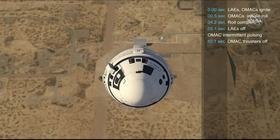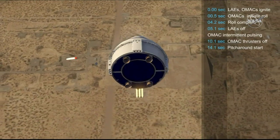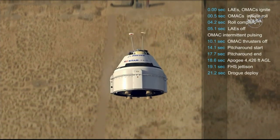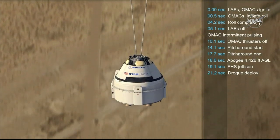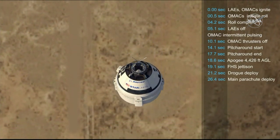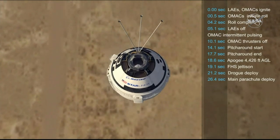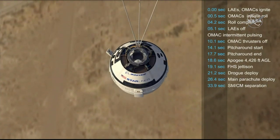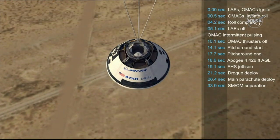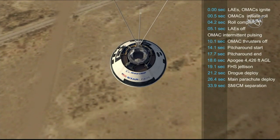We're going to hit apogee pretty quickly. I think we hit it in about 19 seconds. We're going to start to make that pitch-around maneuver that just gets the spacecraft in the right orientation to open up that landing sequence, and that's initiated by the ascent cover and forward heat shield coming off, which allows the parachute sequence to begin. You're going to see 2 drogue parachutes followed by 3 pilot chutes, and that really just brings out the mains there.